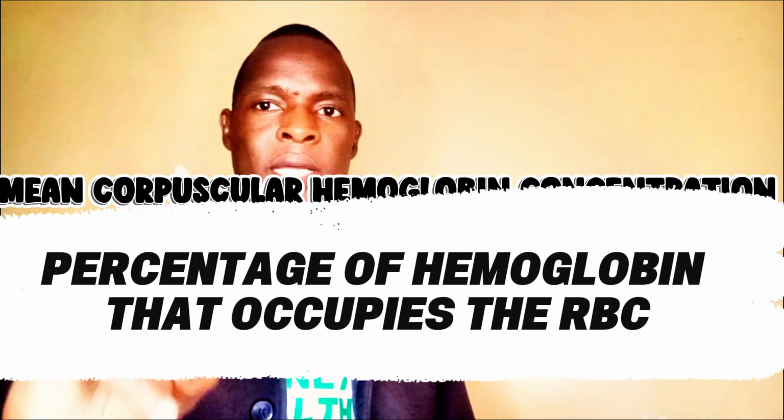Each normal red blood cell should have 2/3 of its content occupied by hemoglobin and 1/3 made up of the central part. That's why when you try to check for a red cell in a microscope, you'll see that most of the outer part is quite red, because that's what gives the red blood cell its color. It's made up of hemoglobin. Then there's a central part which is like a third that is not that red. So that outer part is made up of the hemoglobin, and it always occupies 2/3 of a normal red blood cell.